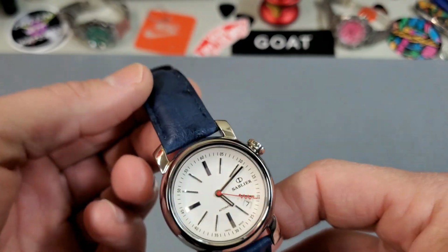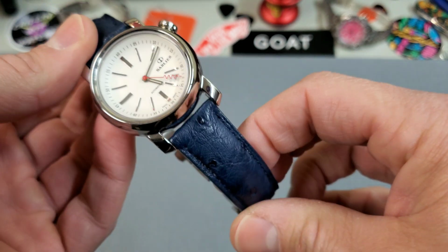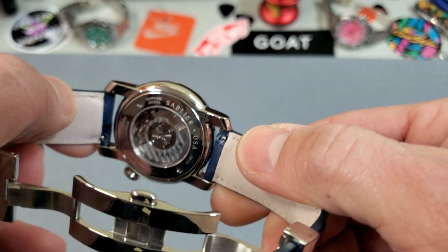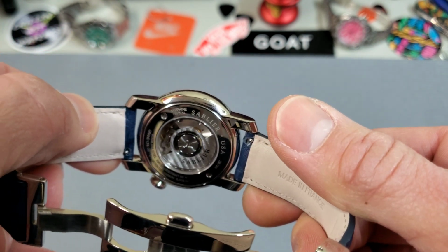Here it is on a blue ostrich strap that they supplied, kind of a darker strap, giving it a totally different look. And I should point out these are all quick release straps as well.